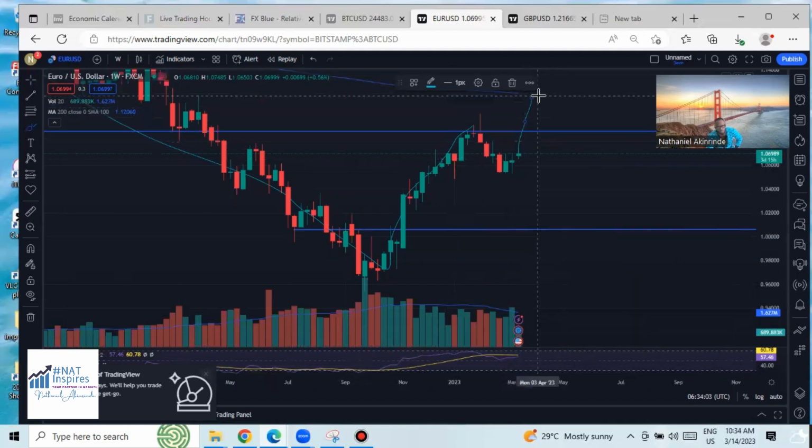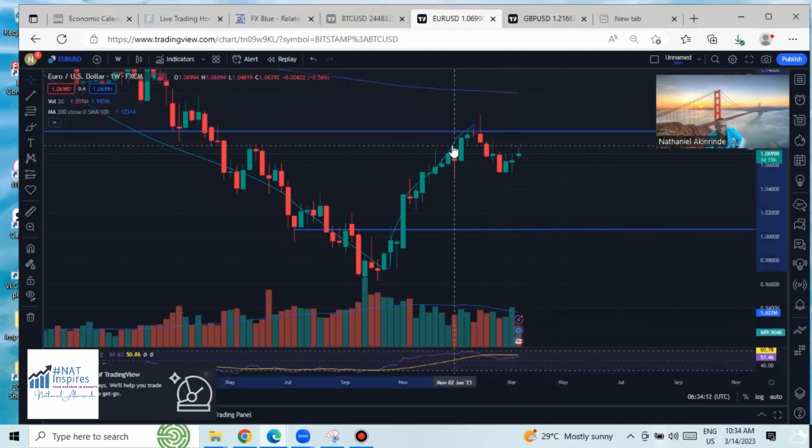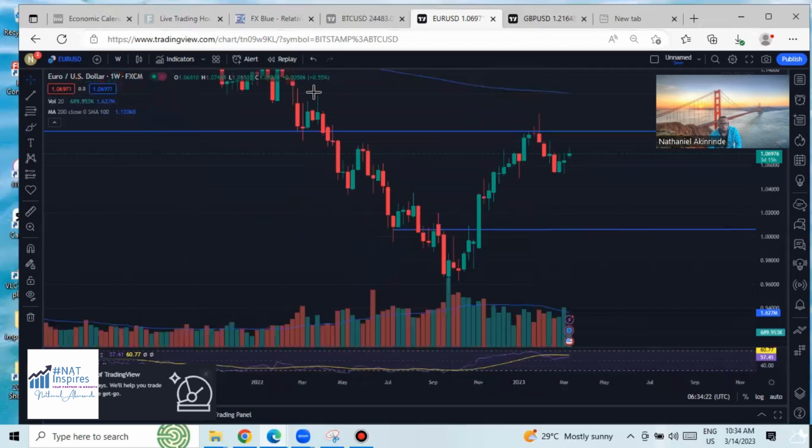okay, this is the weekly. I just want to get my direction straight. Even on the weekly, I won't be trading on the weekly. The weekly is for me to be able to solidify my direction bias, if I'll be going for the buys or I'll be going for the sell. So right now, like I said, on the weekly, we have a very bearish momentum.